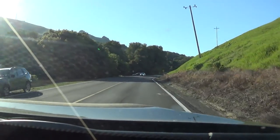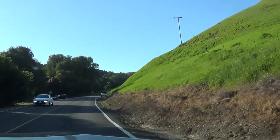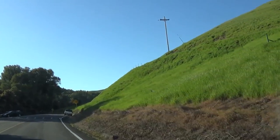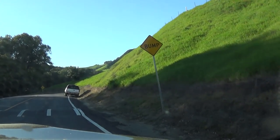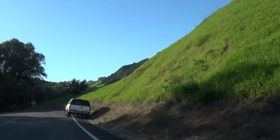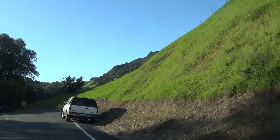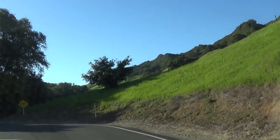And I'm looking up to my right. I don't know if you guys can see it. Just below the fence line and right above the fence line, there's lots of poppies. See them right here after this bump sign? They look like tiny little orange specks, probably from your perspective. But those are the California poppies we're looking for. So we're gonna park and get up to the top of that hill and see what's up there.